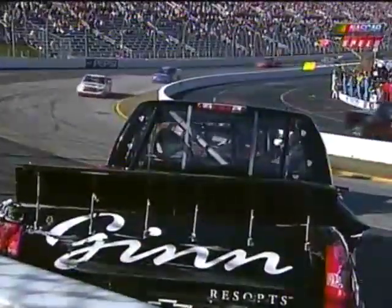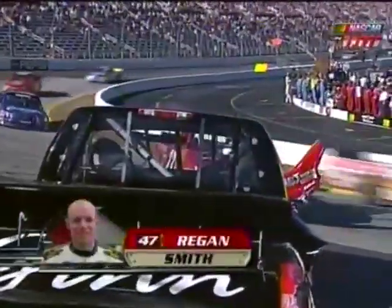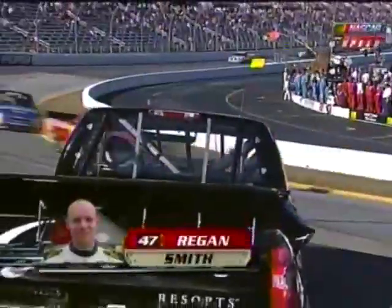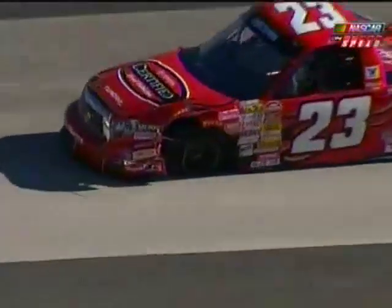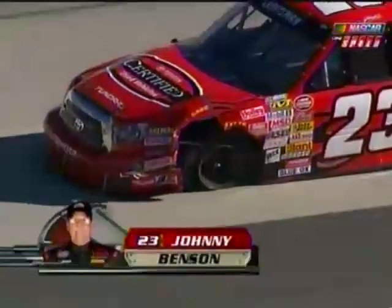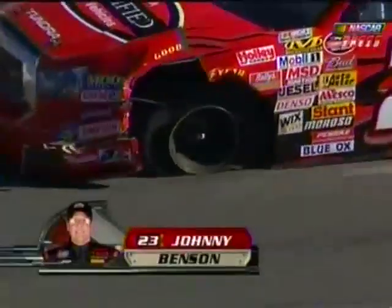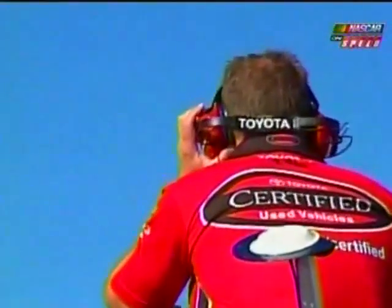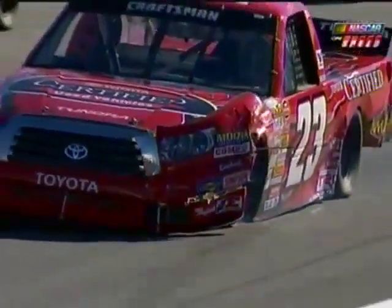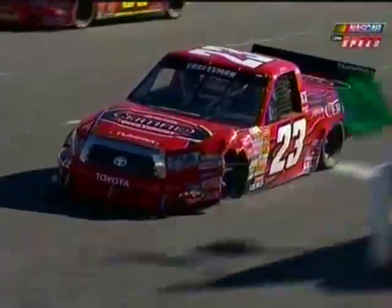Fourth caution flag of the day just coming out. You see Regan Smith, and the other truck is Johnny Benson bringing out the 4th caution today, and a lot of damage to both trucks. Yeah, you see all the damage to the left front tire flat on Johnny Benson's truck, and worse for him, our leader was able to get by before Johnny was able to get back under speed. So he is 1 lap down now with a lot of damage. Johnny's going to make his way to pit road.